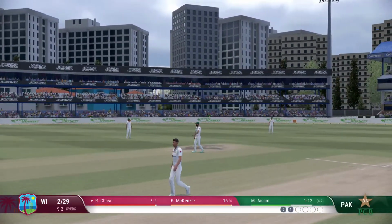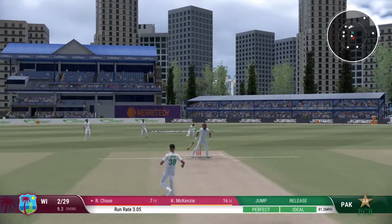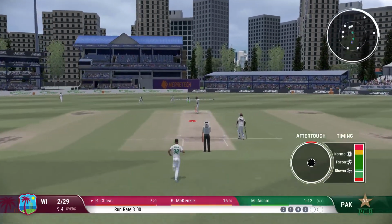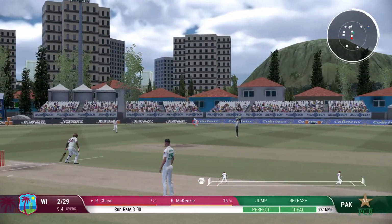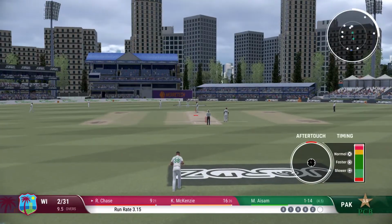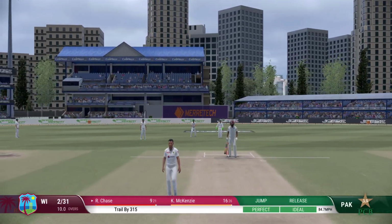Misses out there on the short and wide one. A well-directed short ball sways out of the way. A couple on offer here. Three runs added in that over.